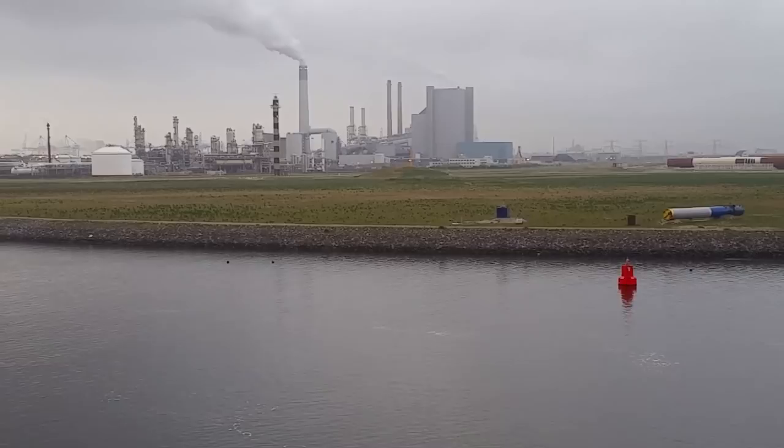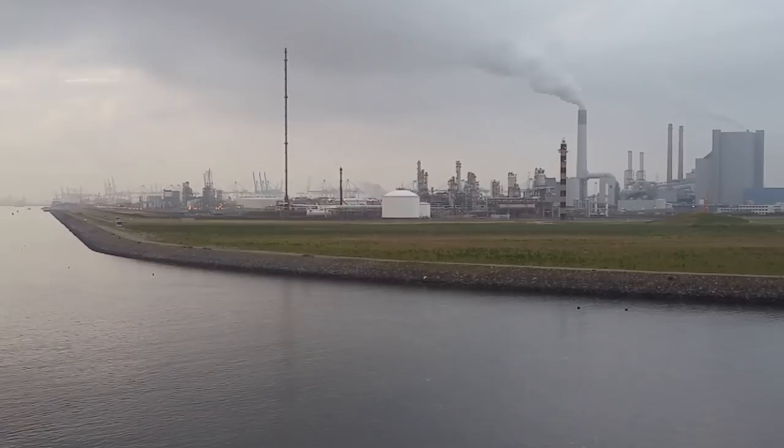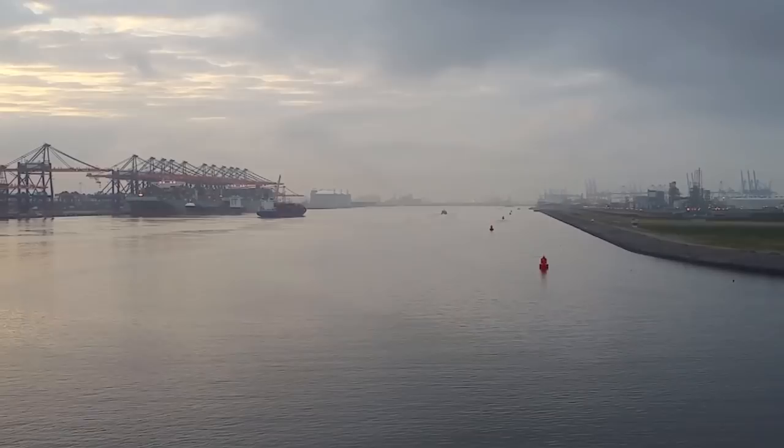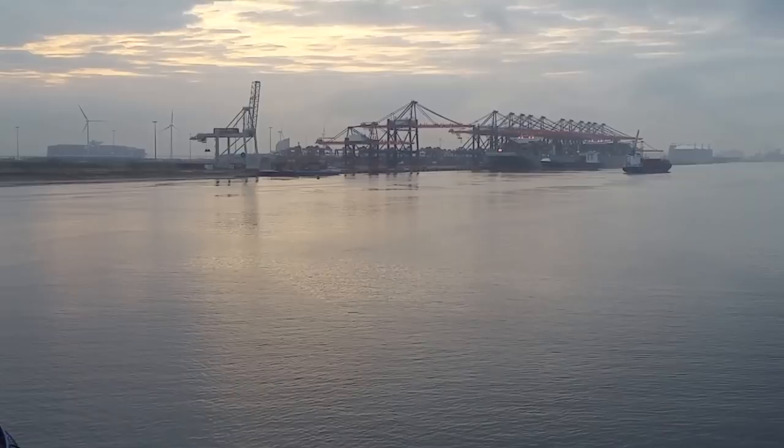Large complex back here. There's terminals everywhere. Back over there, up here on our left, there's a lot of ship terminals here. And a lot of them are auto terminals, you know, automatic. There's the tugboat that's helping us make our turn.